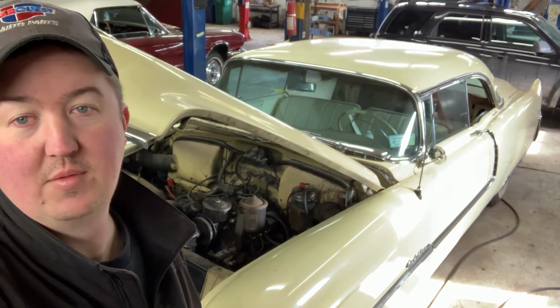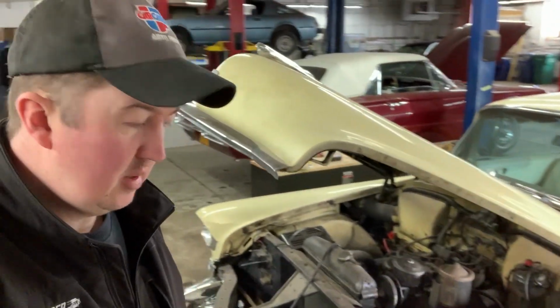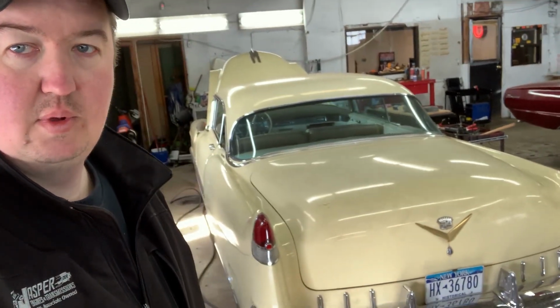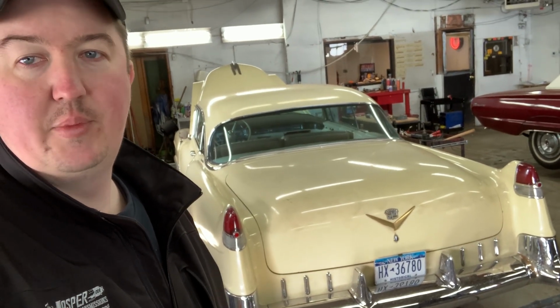Basically the car was off the road for a little while, the Cadillac. He's had some other shops do some other work to it, and some things didn't work out. I'm not sure exactly what they were, if they were just unable to figure out exactly what was going on. But the vehicle wasn't running properly. It was dying, it was stalling.